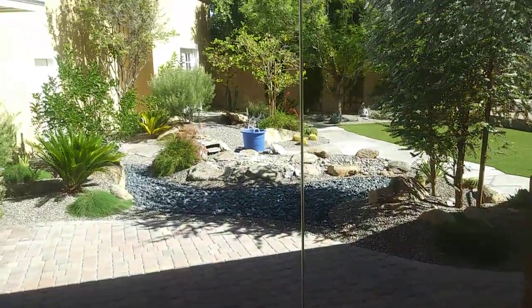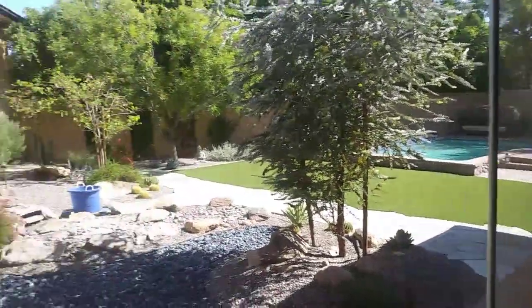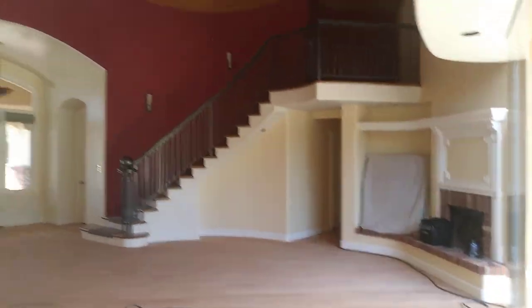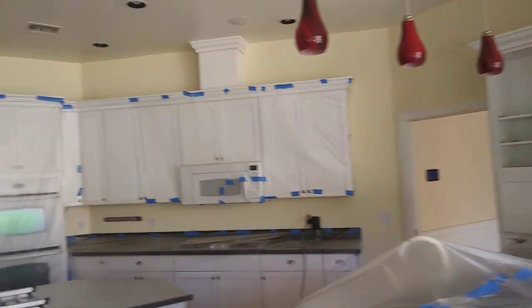That's a beautiful hummel. And there's a beautiful backyard. Wow. Nice pool. Nice backyard. Beautiful home. Nice colors. Look at that red, yellow. Kitchen.